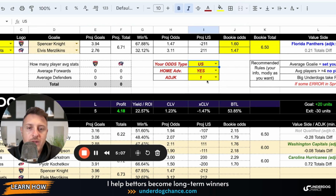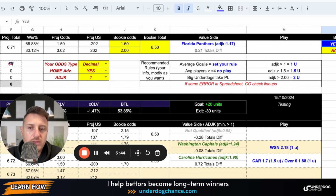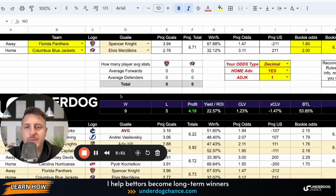So if you use American odds, let's say minus 178, that would be value with Florida as well. Okay, I will go back to my decimal odds. Also, you can add back to back here, so that the projections will change a little bit, but the back to back game effect is a little bit lower when the team is on the road back to back.